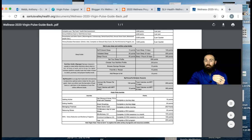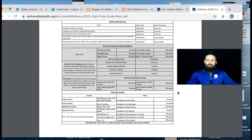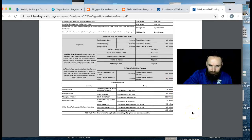Now, if you're really interested in that calorie tracking kind of experience, if you connect MyFitnessPal, which is another app, it's not through Virgin Pulse, but if you allow MyFitnessPal to connect to Virgin Pulse, it will give you points for logging your food.